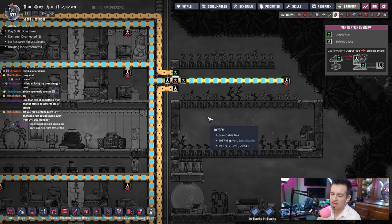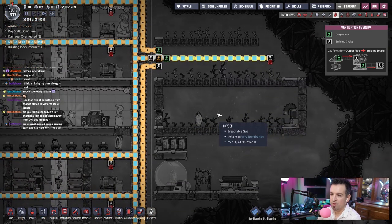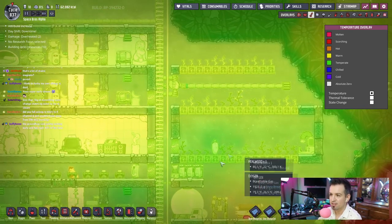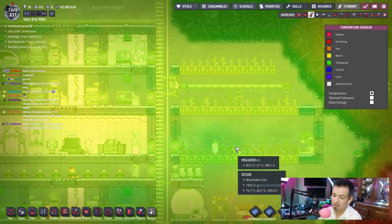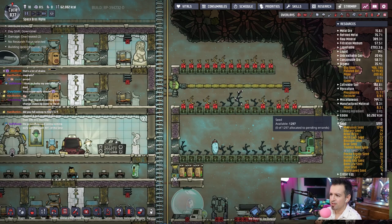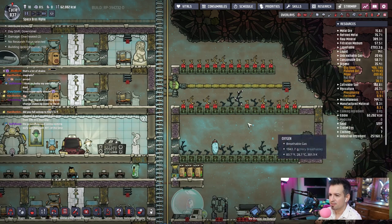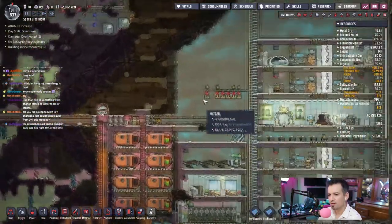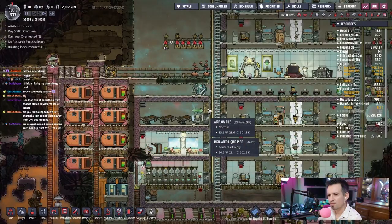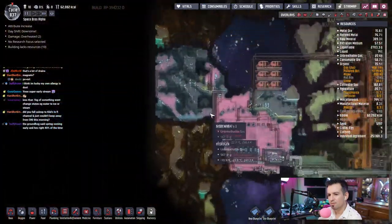So basically what this game is telling me is I need to come up with a solution for this room right now. Because notice that this room is fine. This room is great. It's got its own little wheezewort just kind of chilling, doing its thing. Do I have another wheezewort just floating around not doing anything? I don't think so. I guess I don't. We put this one over here.